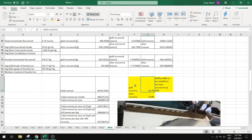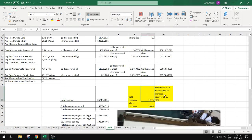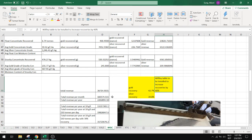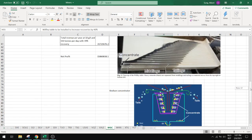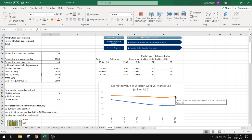So how do I come to these recoveries here? Recoveries are just the amount of gold that you recover here, 400 grams and 100 grams, divided by the total amount, which is 1000. So that's 500 divided by 1000. That's this 40% here. And normally the Wilfley table will be increasing the recoveries. I don't know by how much, but I guessed 40%. So normally this recovery number here should be around 70. Hopefully they go to 90 at the end. So that would improve the valuation estimates to 60 million market cap.